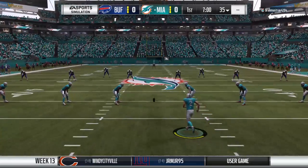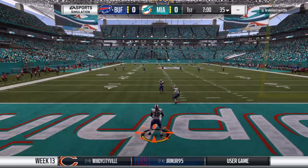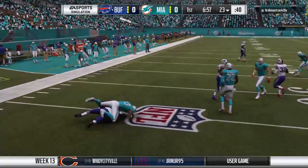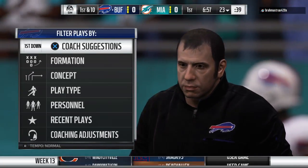The calendar has turned to December, and we're in the home stretch now as we're underway in Week 13. That'll be taken in the end zone. And he'll make it across the 20 as his guys will set up shop at the 23-yard line.